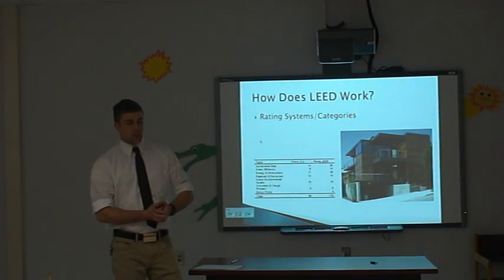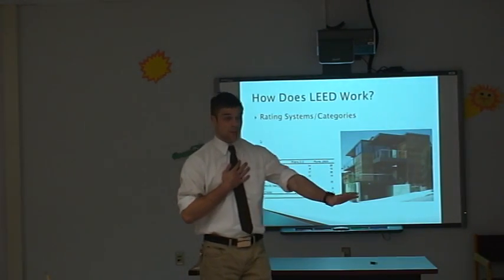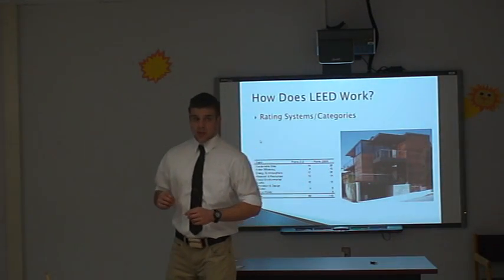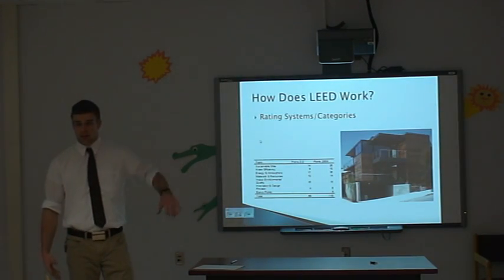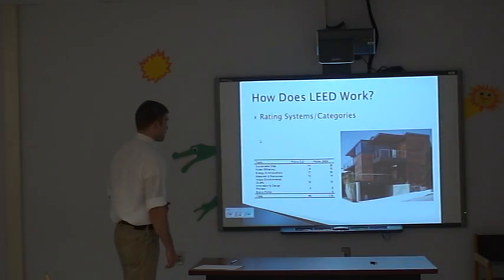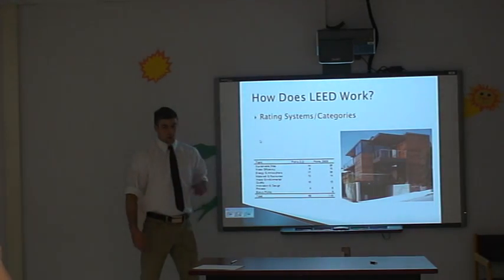There's one for, say I'm designing a building like a warehouse, but I have no control of what's going to go on in that warehouse. I'm just building it. I can get what's called a core and shell certification, which means that I'm certified for the way I built the building. But if the occupants decide to make chemicals in there and dump them down the drain, I don't lose my certification for that.